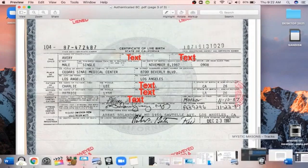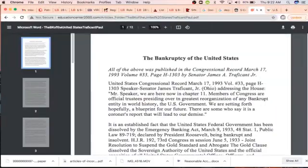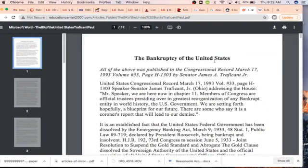Okay, you first have to understand why they are doing this. The United States is bankrupt. Okay, all of the above was published in the Congressional Record, March 17, 1993, volume 33, page H 1303. This is by Senator James Traficant Jr. Now check this out. He's going to explain in his own words, as he's having a congressional hearing, to the speaker at this time about the current bankruptcy.